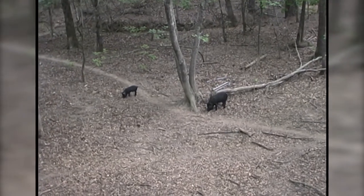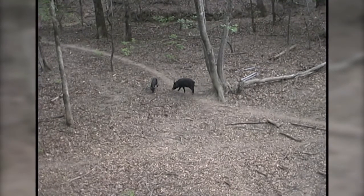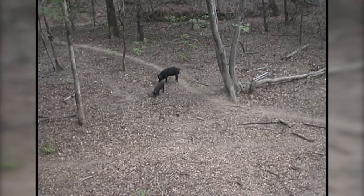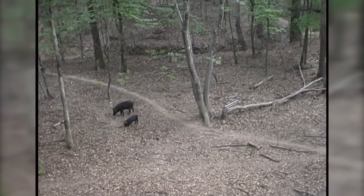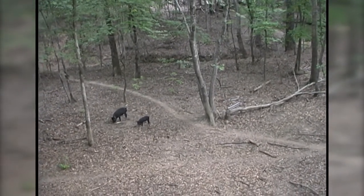Pigs. They've been using this travel route. You can see the heavy trail where they're standing. There's a pond about 30 yards to the right side of those pigs. You can't see it in the footage. We've got some bigger hogs circling us out in the brush. Have to wait and see what happens. Maybe something will come in.